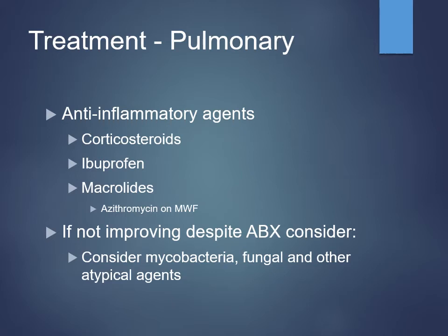Now, if the patient continues to not improve after all these antibiotics you're administering to them, and again, you're going to be getting new cultures to see if there are any new bugs that have shown up or new bugs that are becoming resistant to different antibiotics.